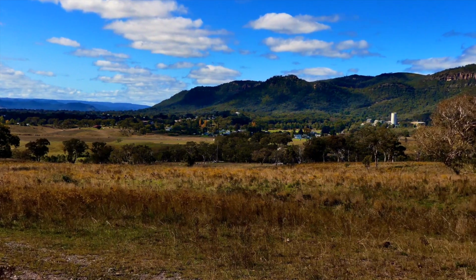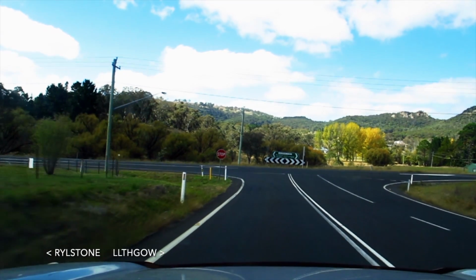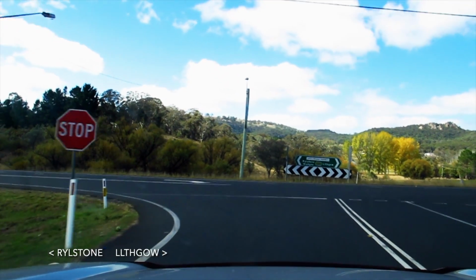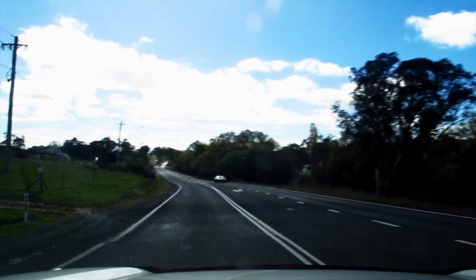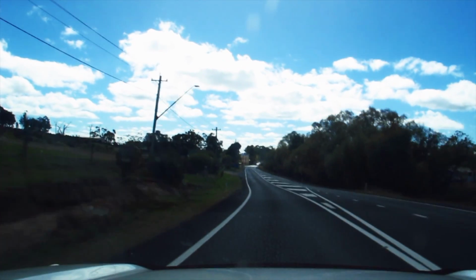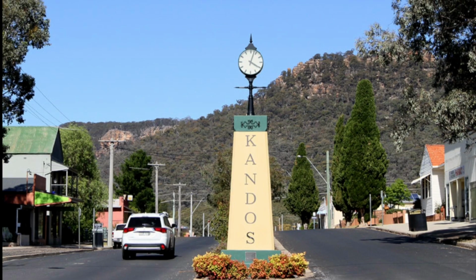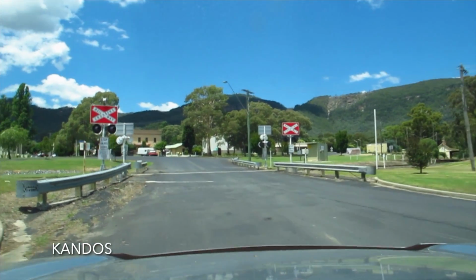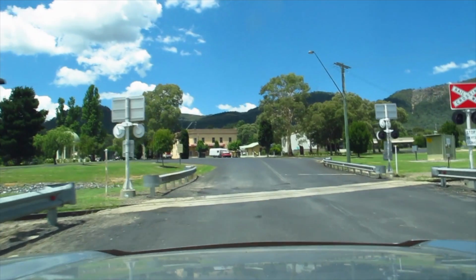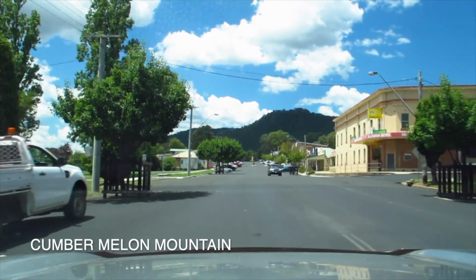A magnificent scenic view of the Bylong Valley, with the Great Dividing Range in the background. Next stop on our journey is to visit the town of Kandos, twin sister town to Rylstone. Kandos is a small town in the central tablelands of New South Wales. It became established in 1918 with a population of 1,263. The small town is nestled below Cumbermelon Mountain, very close by.